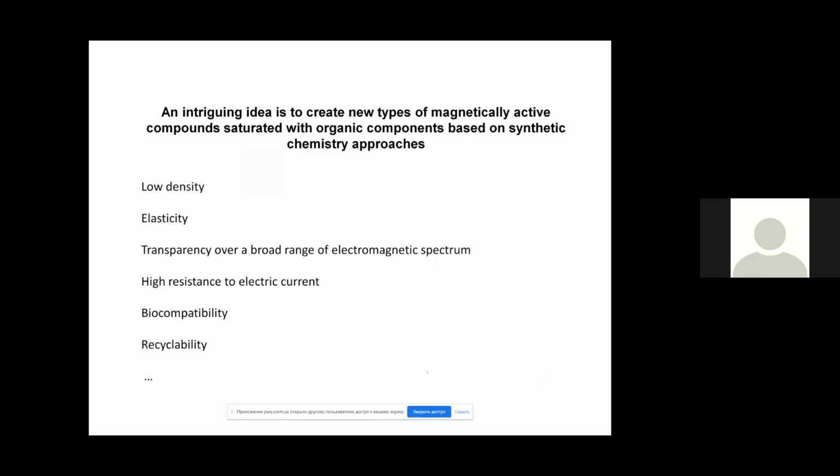And you know that stable organic radicals are of great academic interest. At the same time, they found a lot of different practical applications and applications in our science.